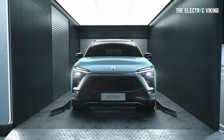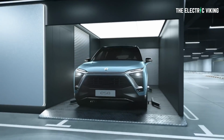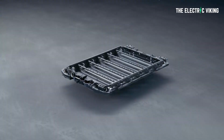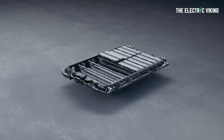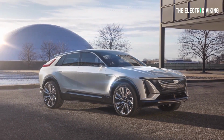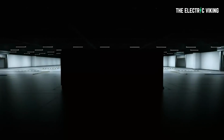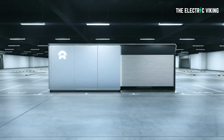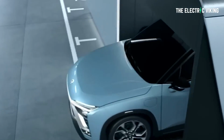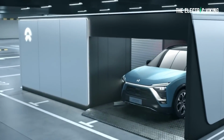This is a 3-year-old car. Really, I do find it hard to believe that the Cadillac Lyriq is using this amazing new GM Ultium technology, and yet it's so incredibly heavy, even in comparison to old 3-year-old Chinese cars. Now, don't get me wrong, NIO's obviously a quality brand, but to be fair, the ES8 also has the ability to swap out the battery, and that would make the car heavier, you would think, but it's not.